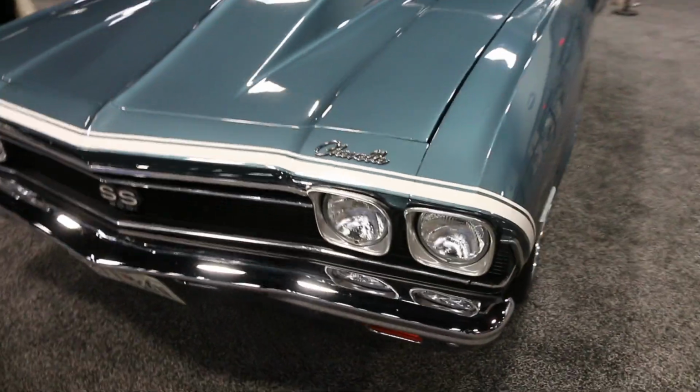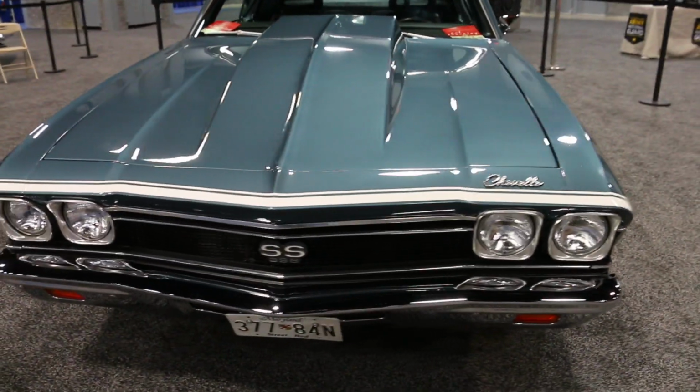I'm Carl Johnson, the president of Old Guys with Old Cars. I'm the proud owner of this '68 Chevrolet Chevelle SS396.